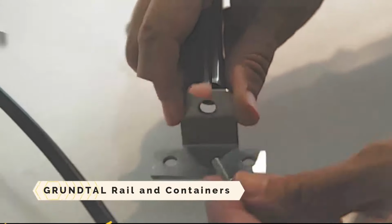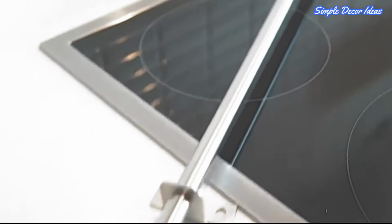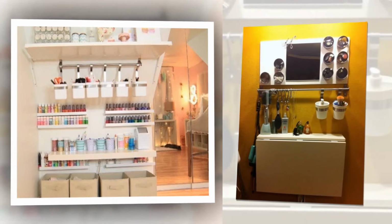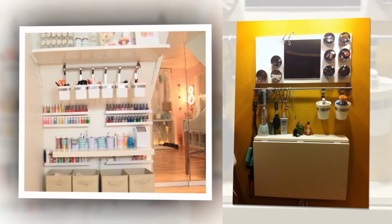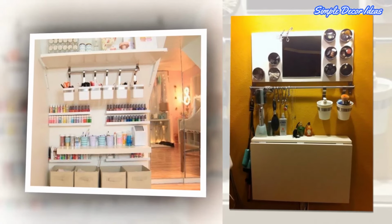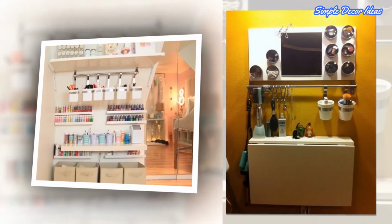5. Grundtal rail and containers. The Grundtal rail and containers may be a staple in the kitchen, but it is by no means just going to stay there. We love the rail and container combo for makeup storage as well. Put your makeup brushes there, your eyebrow grooming kit, or anything you need to quickly access. Best of all, it saves a lot of table space.